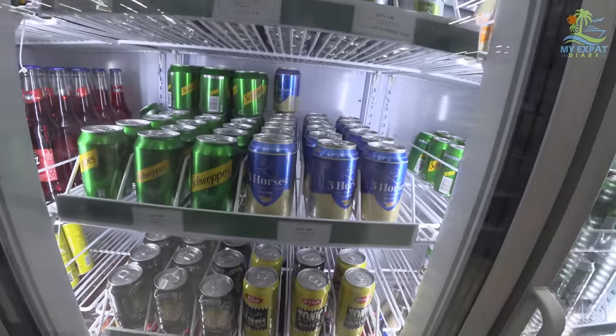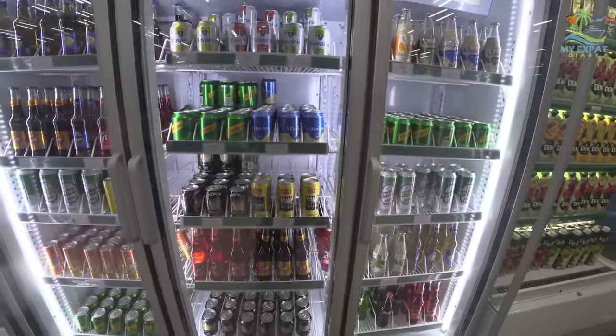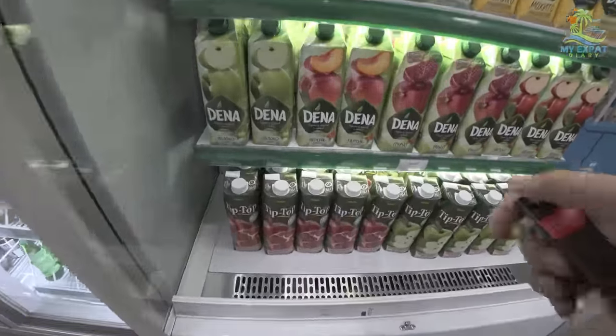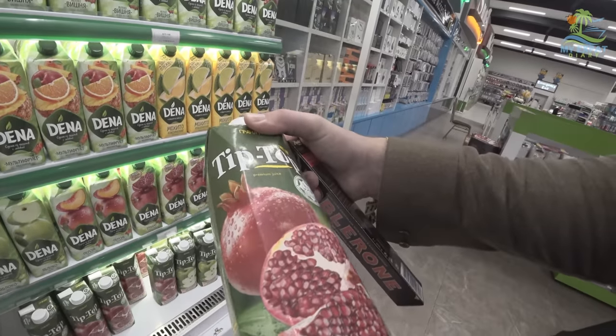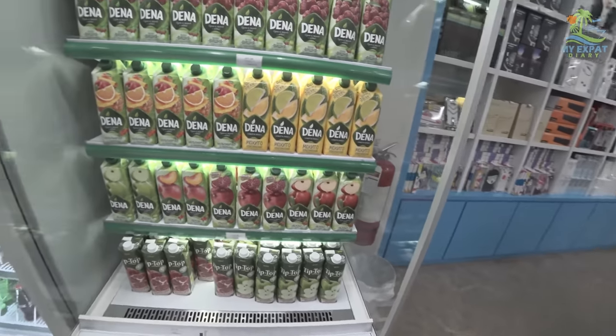Oh, here malt beer, right. You can't find beer because alcohol is prohibited completely in the entire country. But they have malt beer. And of course my favorite, pomegranate juice. Oh, $1.20. That's very cheap. It's for pure juice. Is it pure? 100% juice. Very good for $1.20.